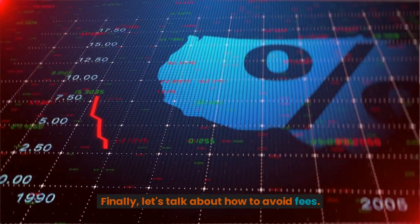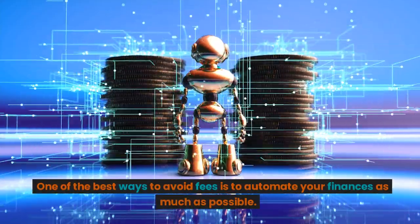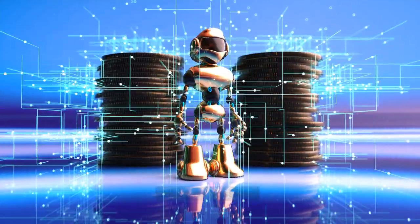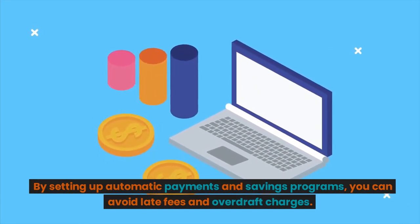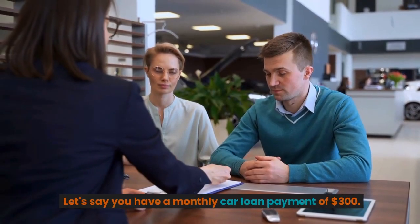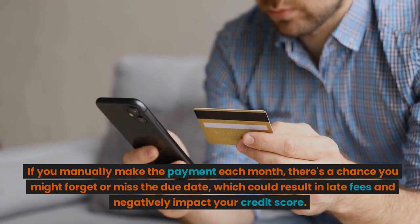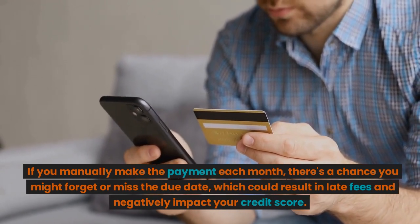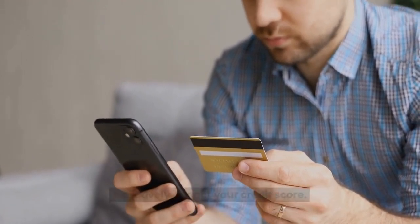Finally, let's talk about how to avoid fees. One of the best ways to avoid fees is to automate your finances as much as possible. By setting up automatic payments and savings programs, you can avoid late fees and overdraft charges. Let's say you have a monthly car loan payment of $300. If you manually make the payment each month, there's a chance you might forget or miss the due date, which could result in late fees and negatively impact your credit score.